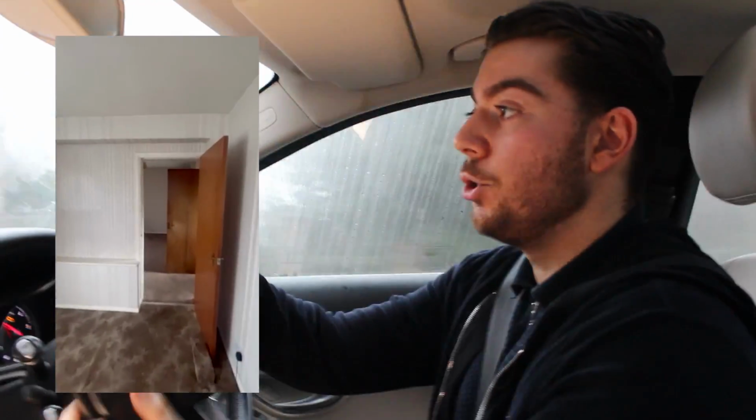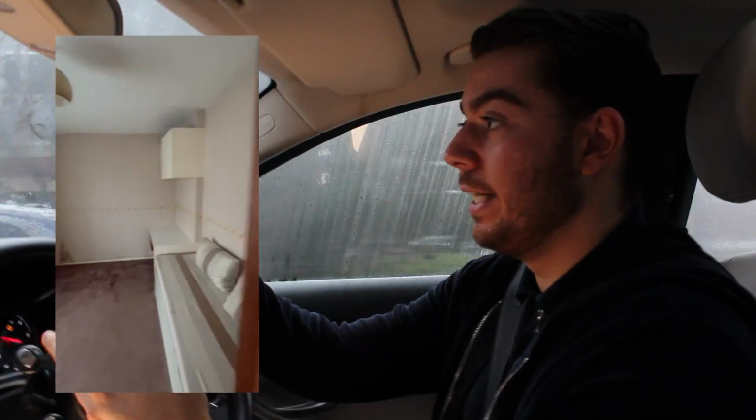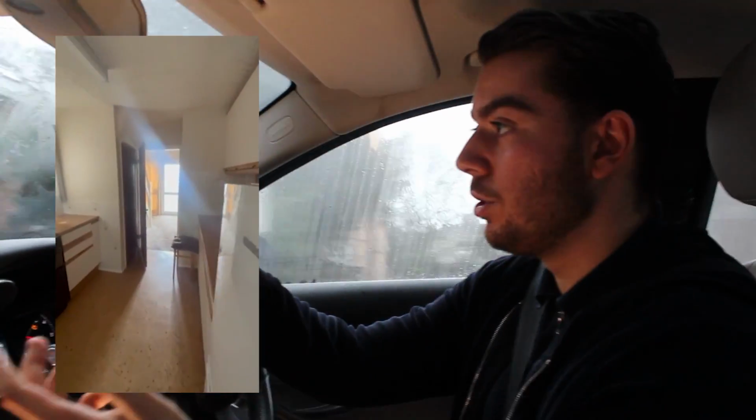So there we have it. We've just viewed 2 of the properties. So we'll start off with the first one. First one you'll see right here, the downstairs. We'll do a nice walkthrough throughout the full property, just so you understand what the property was and the condition of it.